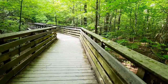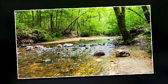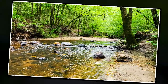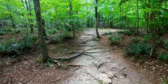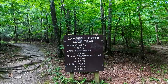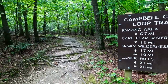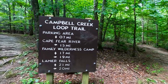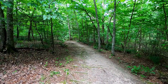This footbridge takes us over Campbell Creek, the trail's namesake. All right, here's where I need to decide. Am I going to go left, uphill, or am I going to go right and enjoy a flatter path and the creek?